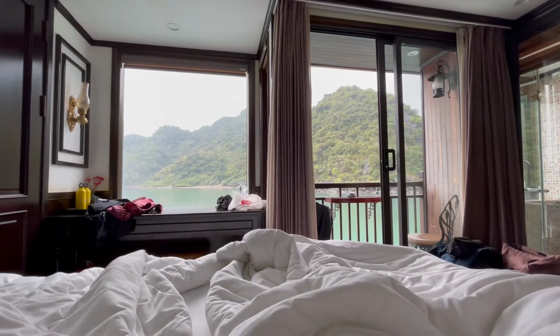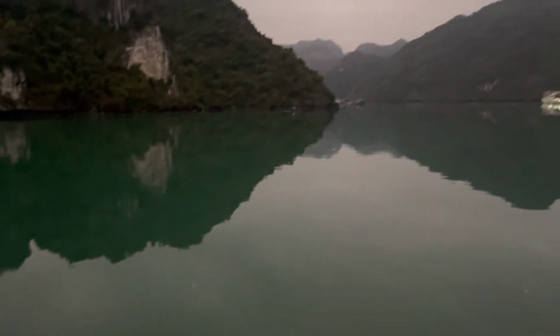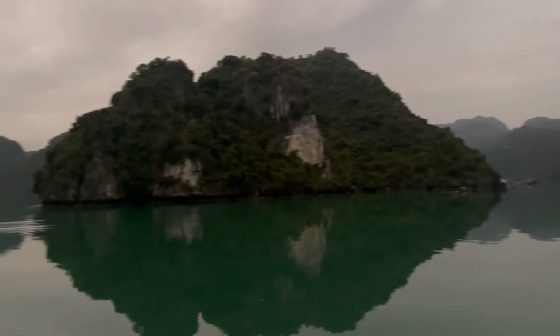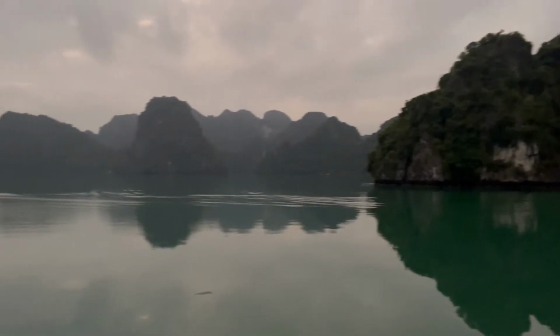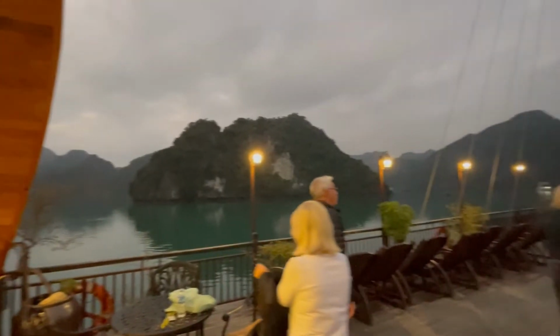Then the next morning we woke up admiring the Halong Bay. But we noticed a lot of plastic waste floating in the water, presumably from one of the many ships in the bay, and it's really sad to see that if you're surrounded by so much natural beauty. So hopefully some action will be taken to make sure that the water doesn't get that polluted, because it's really a shame.